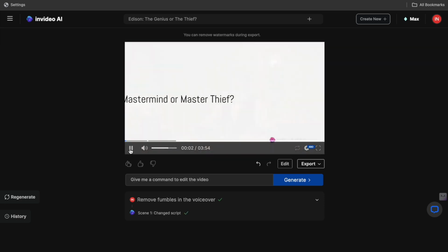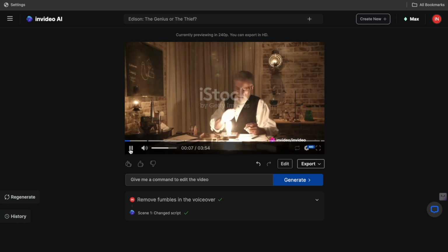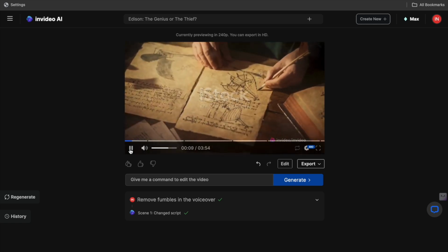Did you know Thomas Edison was renowned for adapting others' ideas and making them his own? Many see him as a brilliant inventor.